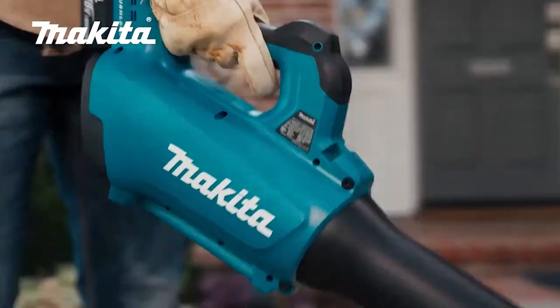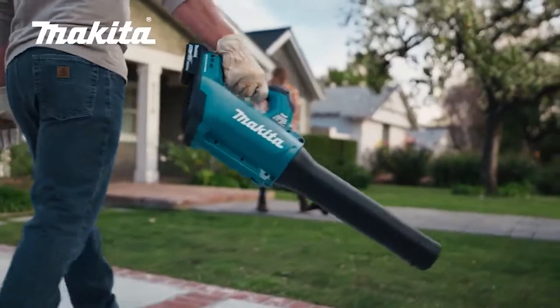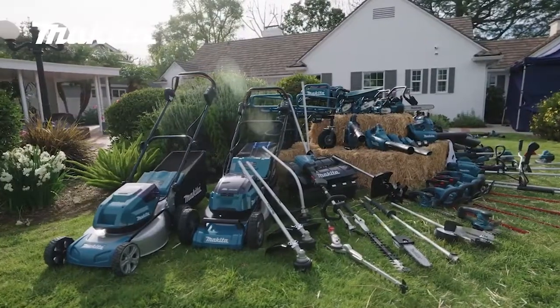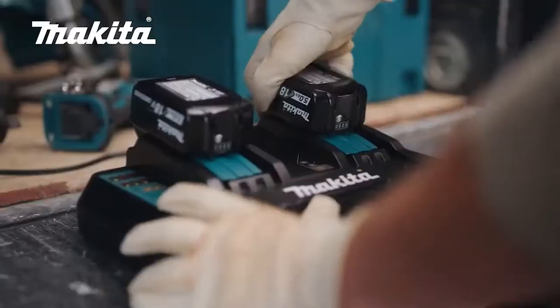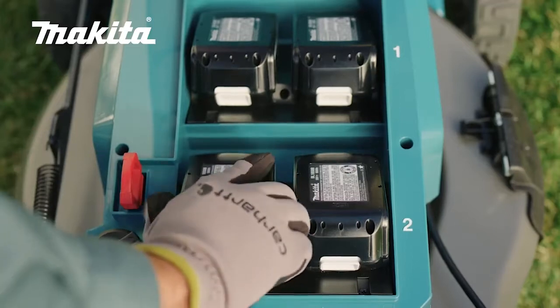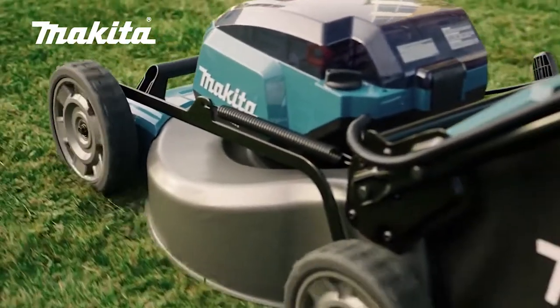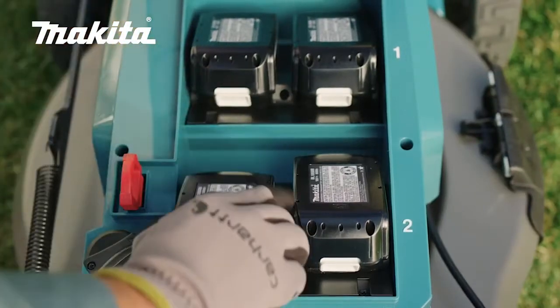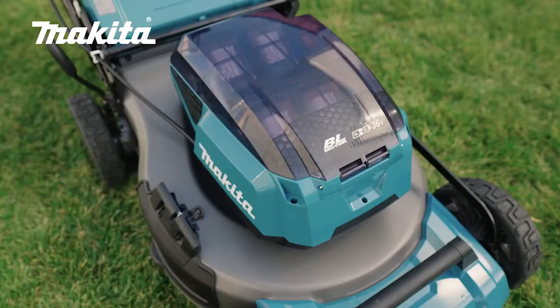The Makita LXT range. Get the tools, get it done, with the same batteries. As with the 270 plus products in our LXT range, all Makita LXT cordless garden power tools take the same 18-volt battery and chargers, which means no having to find the right battery for your tool. And fast charging means you're ready to go in less than an hour.